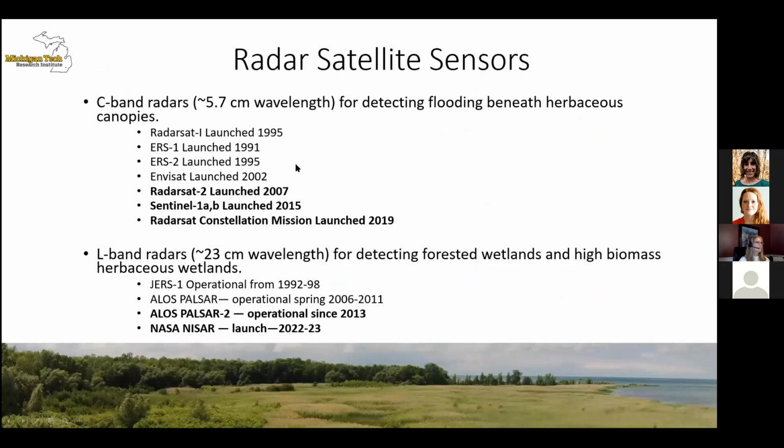Looking at the sensors that are available, or have been in the past, there's been a lot of C-band on the top here, and a lot of them were openly available. RadarSat 2 is actually commercial, but we receive it through the grant, through NGA. It's going to be replaced soon by the RadarSat Constellation mission, which is more open, but does not collect the same mode that RadarSat 2 did. Sentinel-1 is freely available. And then the L-band has been more problematic.